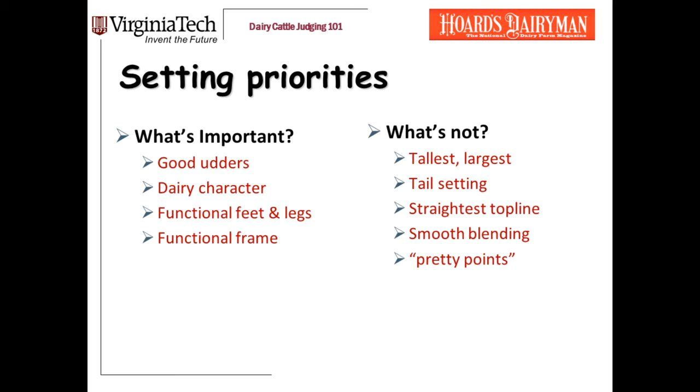What's not important? What's not important are things like being the tallest cow in the class or being the biggest cow in the class. It's not important how neat her tailhead is. Does she have the straightest top line? Do her parts blend smoothly? These are all pretty points. These are not things that matter in terms of profitable cows, so when you're judging, don't emphasize them. Consider these pretty points only when you're comparing the cows in your class that meet your priorities. What I'm saying is, first, find the good-uddered dairy cows that are sound in their feet, legs, and frame. Then, and only then, do you look at the pretty points.